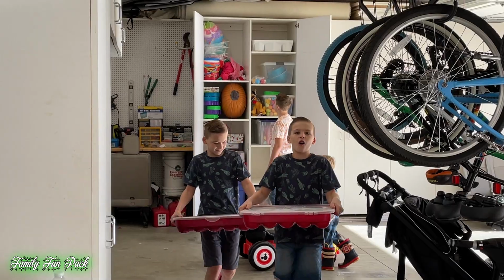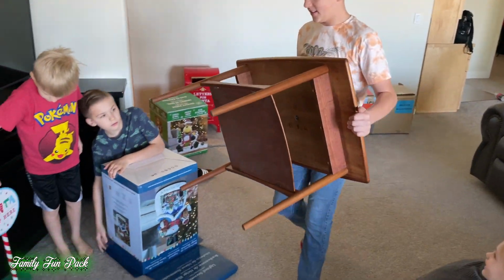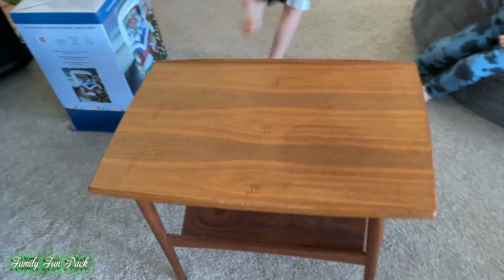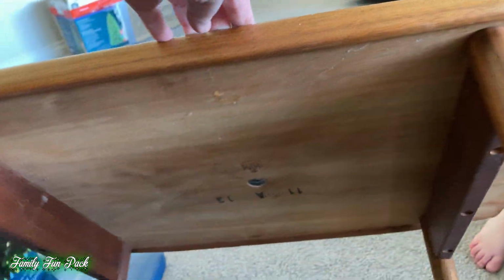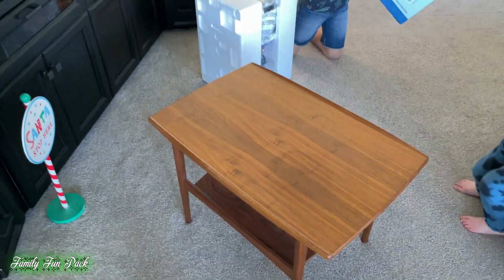Here come the ornaments. One of the best parts. I got this table from my grandma's house. And it's a really cool table because it actually comes apart and lays completely flat, which is pretty awesome. It's really old and these legs just pop right out, believe it or not. And I was thinking, since I don't have a great place for this in my house, I would use it as a Christmas decoration holder.